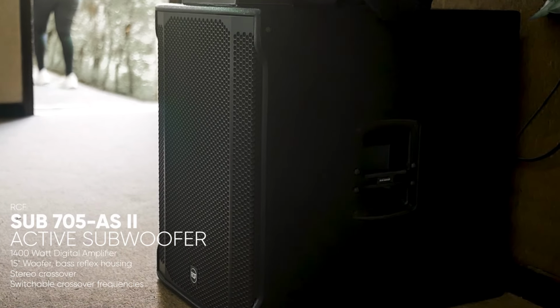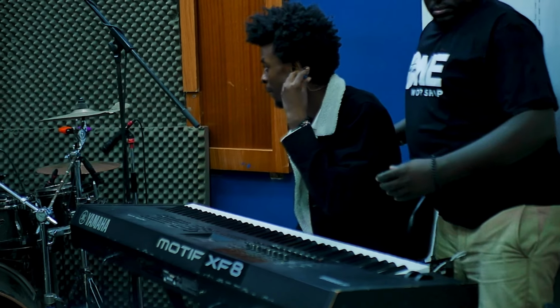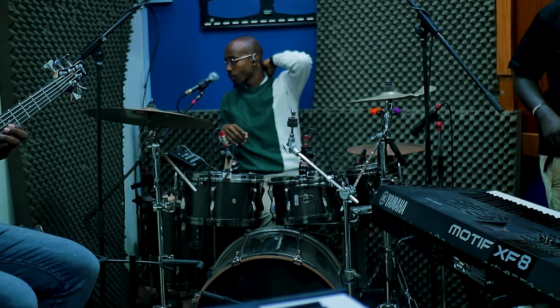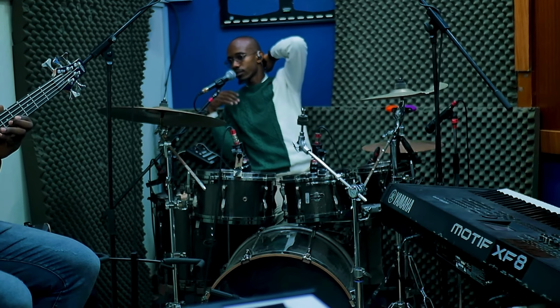So what we did here in church for our Easter musical, we separated the band and the vocalists. So we put them in two separate rooms. We have an MD mic on the band side and another MD mic on the vocalist side, so that they can communicate and also know the keys that they're supposed to have.